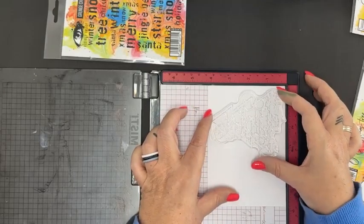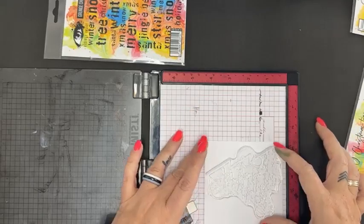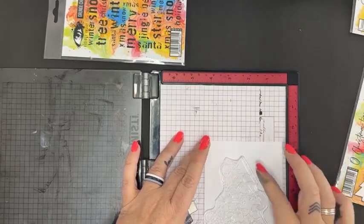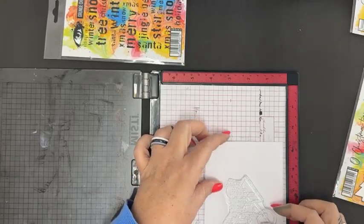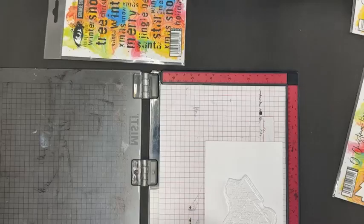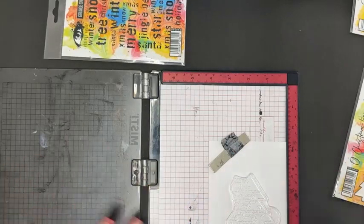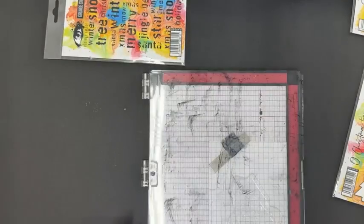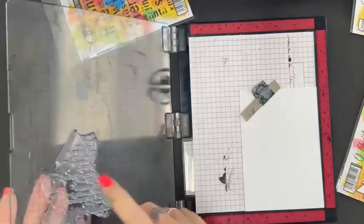Well, I'm going to do that because I'm going to cut it out. What I like about the stamp press is it enables me to stamp a couple of times. Actually, just cut it, Natalie. Stop thinking about it. Stamp a couple of times. So if you don't get it right the first time, you can go back and you can add some more ink and stamp again.